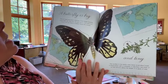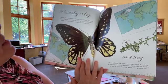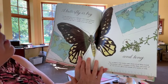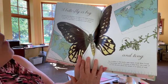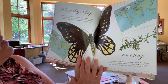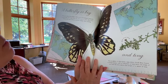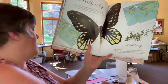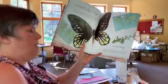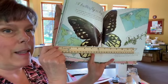A butterfly is big. This rare Queen Alexandra's birdwing is the largest butterfly in the world, with wings that can span up to a foot. It lives in the rainforest in northern Papua New Guinea. Wow, a foot. That's this big. That's this big. That's crazy.